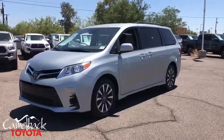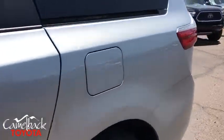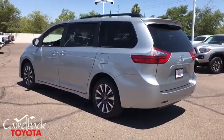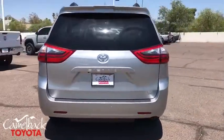Stop by and take a look at the 2020 Toyota Sienna. Sienna offers excellent overall quality and long-term dependability, making it a hassle-free vehicle to drive day in and day out, while contributing to peace of mind on long road trips.